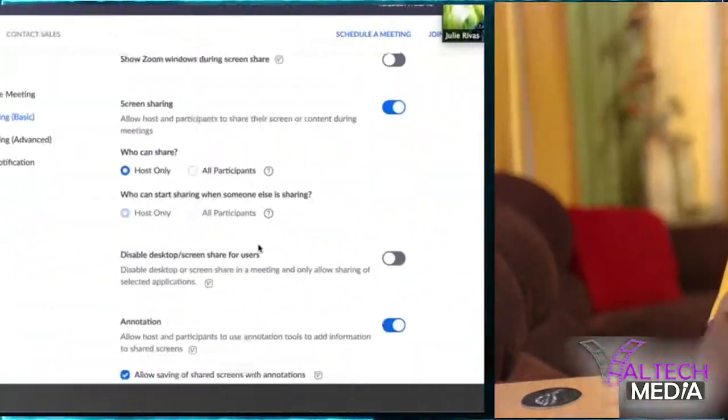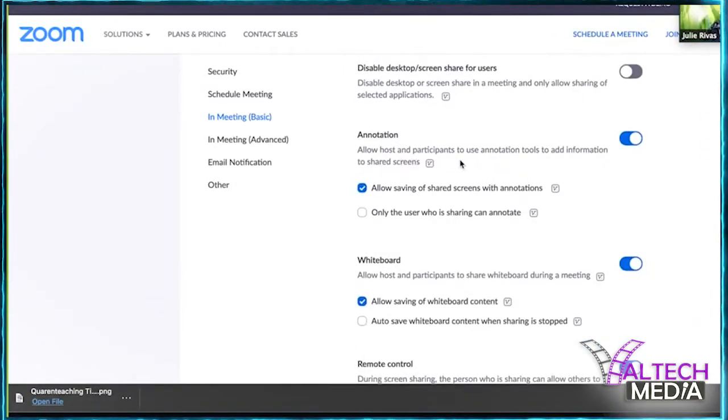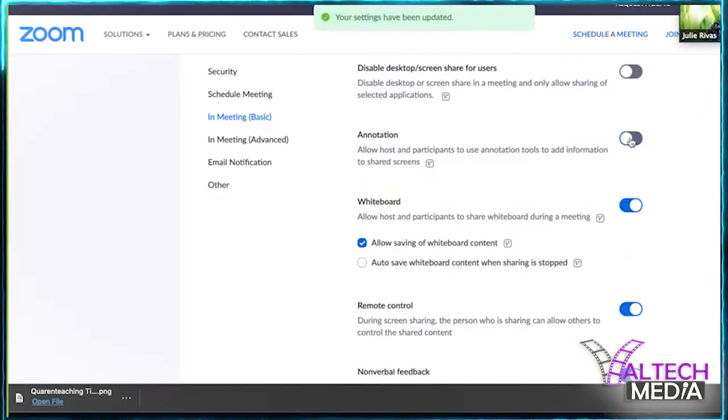As a matter of fact, please bear in mind that if you turn off the screen share feature, the next thing they're going to do is run over to the annotation feature, trying to put things over the screen and so on. So what you're going to do now is make sure that you turn annotation off so that they're not able to share their screens or use the annotation feature. So you need to make sure these two are off.